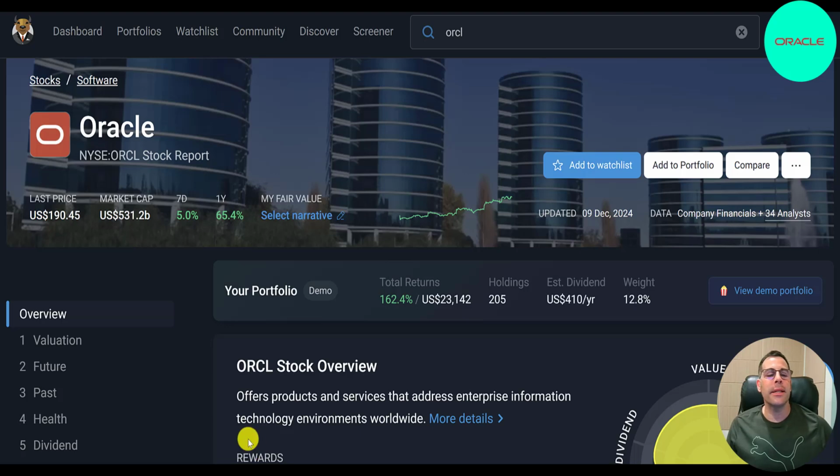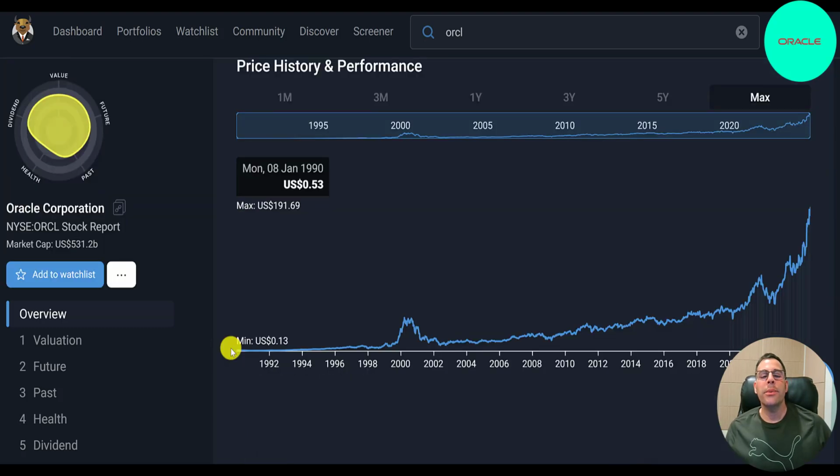Let's look at a stock on Simply Wall Street. Its last price, 190, 530 billion market cap, up 5% in the past week, up 65% in the past year. Here's where the stock has been trading since 1990. And these numbers are stock split adjusted.